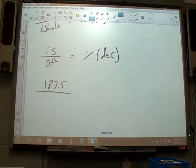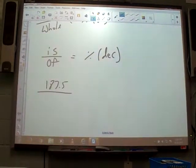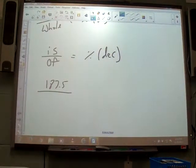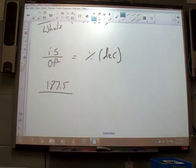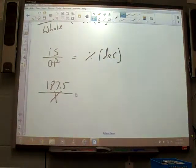Like the whole thing. 187.5 is 125% of some number. What is the number? Okay, so it said of some number, so I don't know the of number. There's your variable. And it said, what did it say 187.5 was? 125%, but I got to make that a decimal. So it'll be 1.25. Good job.